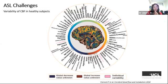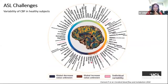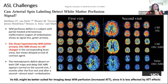So these are just something I like to put up there so that people are familiar with them when they're trying to do an ASL experiment or an ASL measurement. And again, this is not limited to ASL. If you're trying to measure blood flow with PET or with any other tracer, some of these confounders are also going to be something you want to look out for.